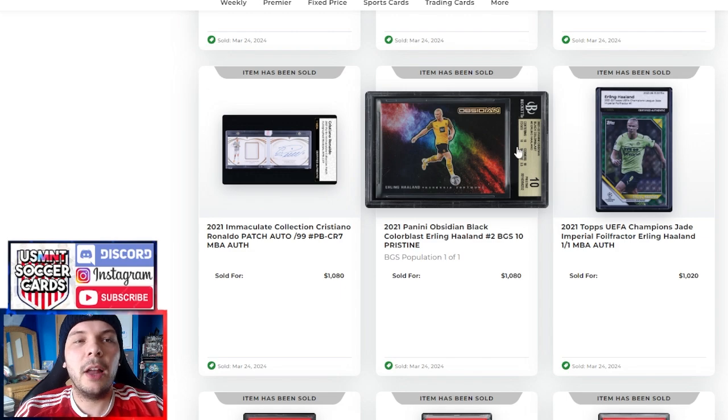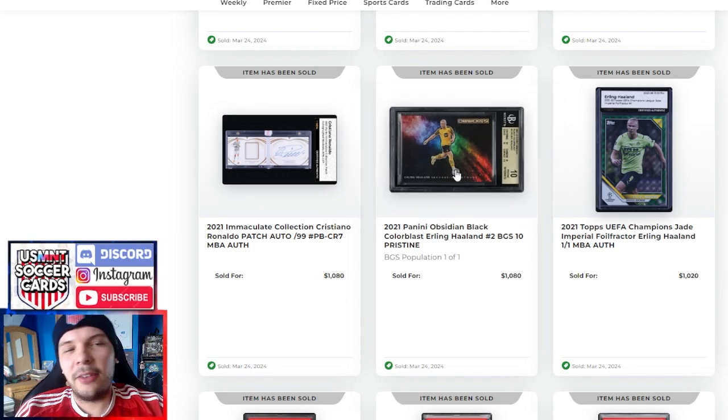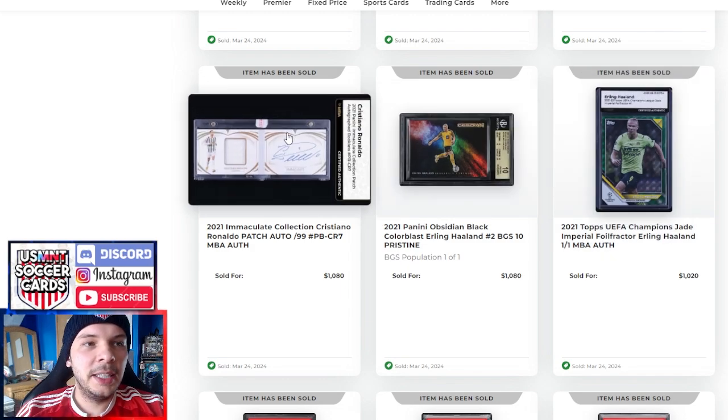Then we have a BGS 10 Color Blast. This might be one of the scenarios where I just take the Color Blast. I know it's a card people want, and a BGS 10 is about as good as you're going to get, so I guess a black label would look really good with the black Color Blast there, but yeah, a couple Hollands there. We also have this booklet Ronaldo.